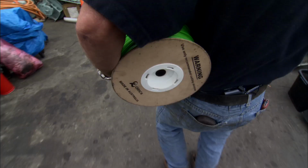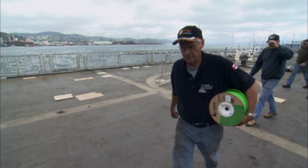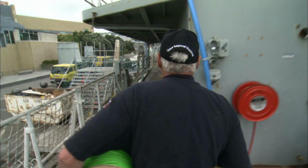Okay. We ready to go? Yeah. With the charges in place, the next critical job is connecting the detonating cord to the explosives on the hull of the ship.